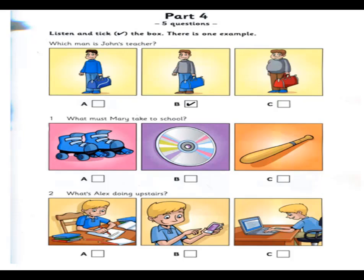2. What's Alex doing upstairs? Why is Alex upstairs? He wanted to email someone, but Grandma's on the computer. Well, he must do his homework now. He can't, Mom. He's texting his friend. Not again!